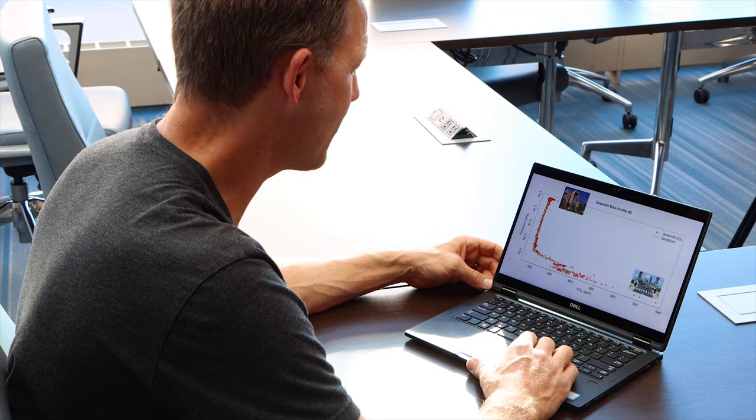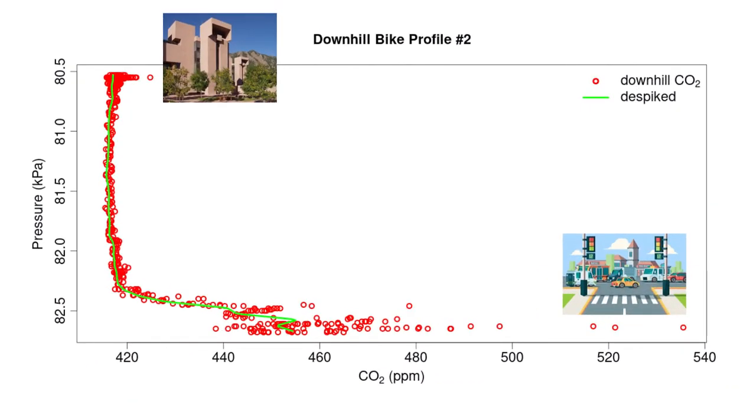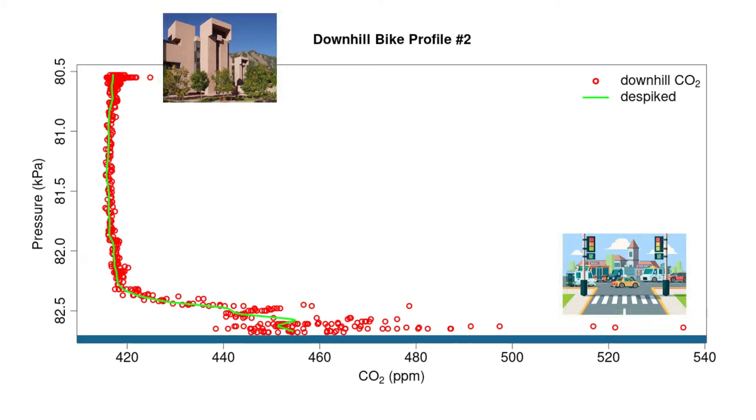What I'm showing here is a graph of carbon dioxide concentration as a vertical profile on the hill. Pressure goes up as you go down, so the y-axis is pressure and it's reversed, so lower values are up and higher values are down. That makes it align with the real world, so you can think of this graph as representing the NCAR Mesa Lab at the top left, and the intersection of Broadway and Table Mesa at the bottom right. And the x-axis is the carbon dioxide concentration.